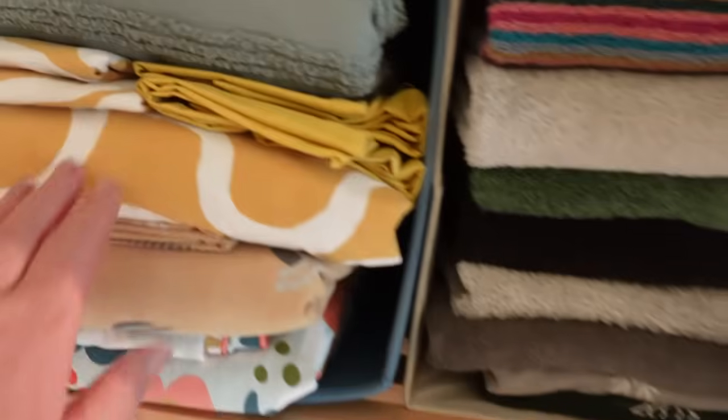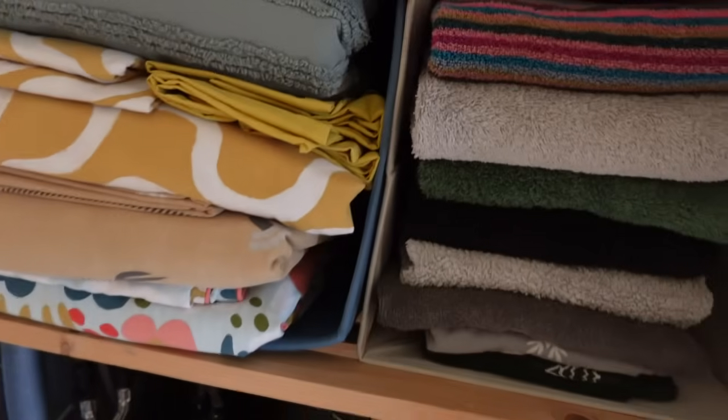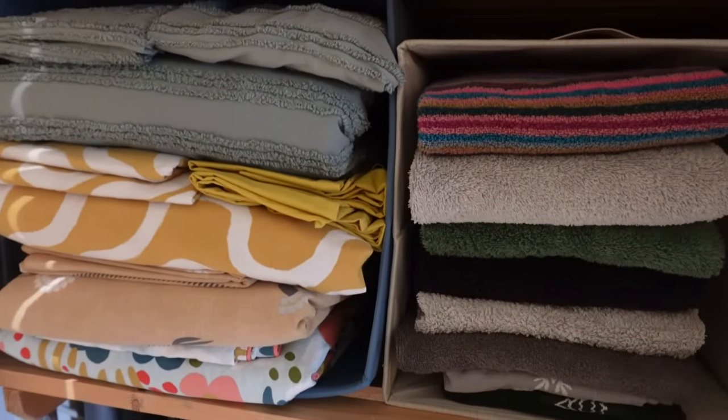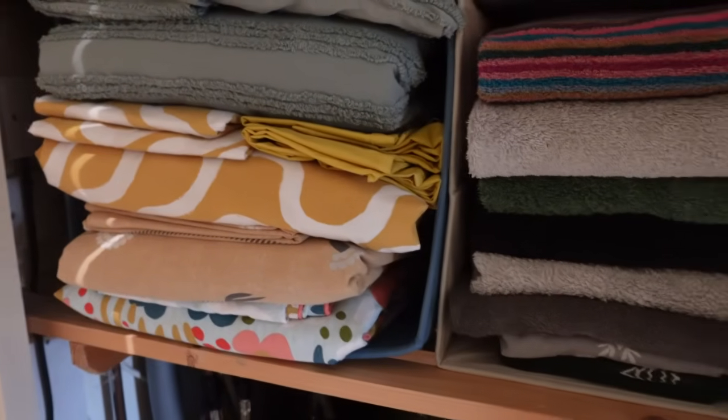Oh, did I say the pillowcases for these duvets are all with them here? And I know there's that fancy thing you can do where you fold them up and you put all the matching stuff inside, but I can't be bothered with that. Sorry about my creaky floor. This is a little basket with my face flannels in.